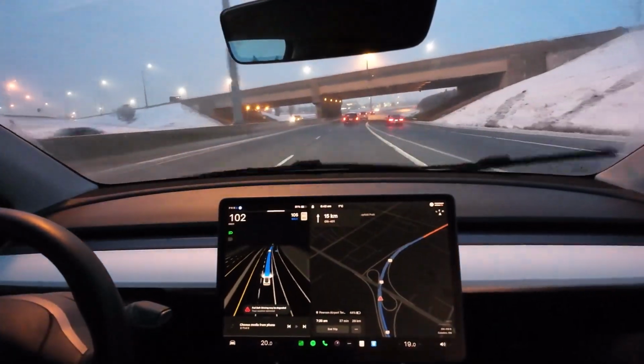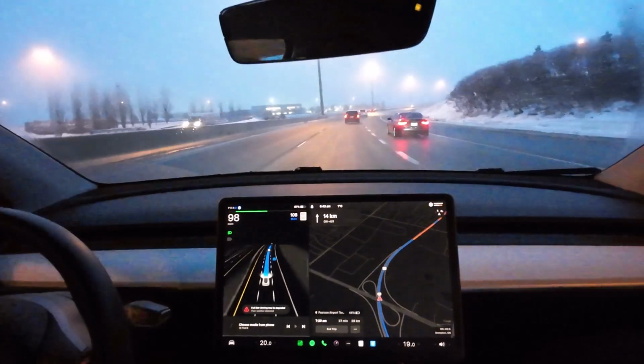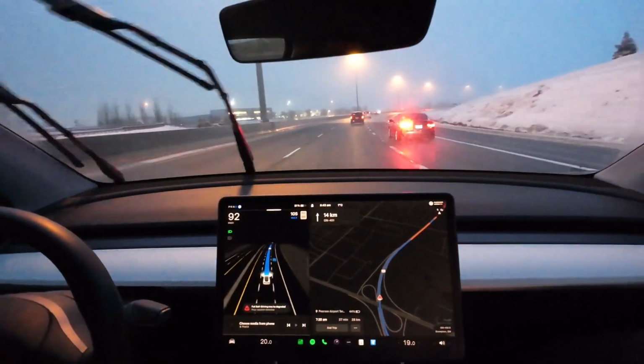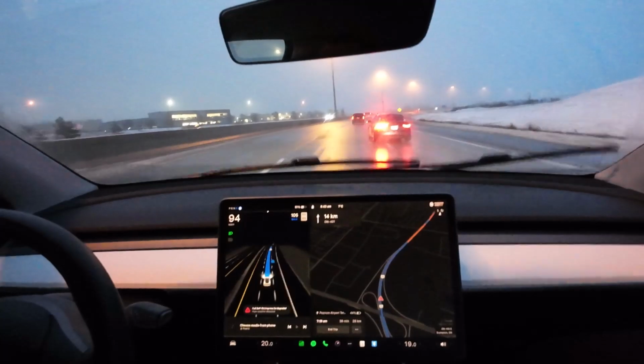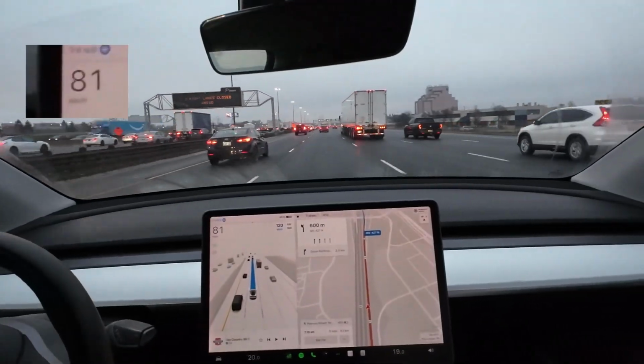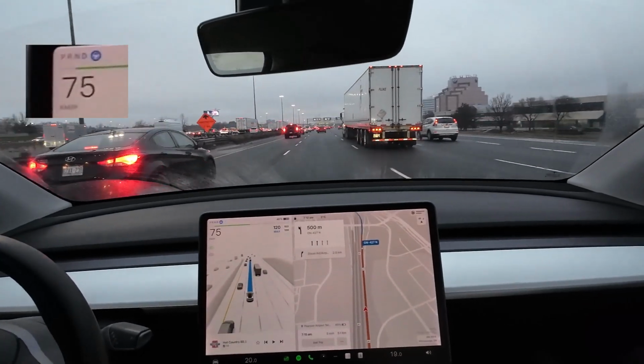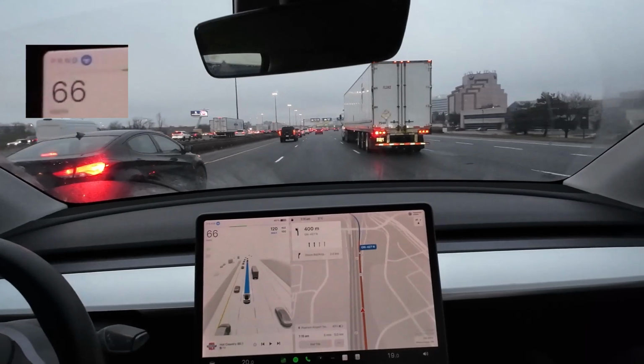Here's a couple of examples of the car realizing that someone wanted to merge and slowing down to allow them to merge. This is very reassuring that it is able to anticipate the intended actions of other drivers. Especially this big truck with a signal on, it really had to slow down quite a bit to allow the truck to merge. Definitely a +1 for politeness on this drive.